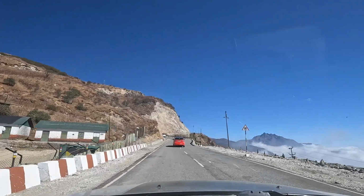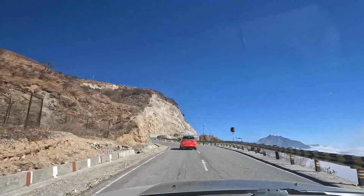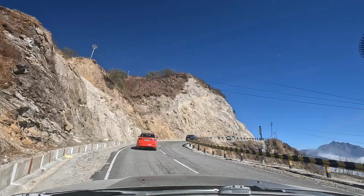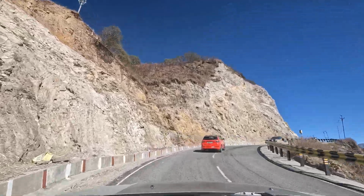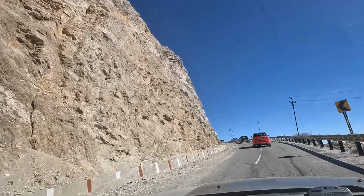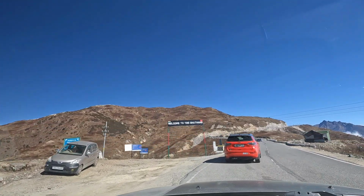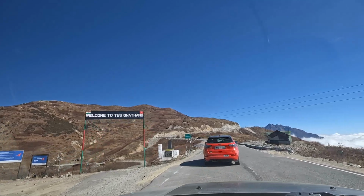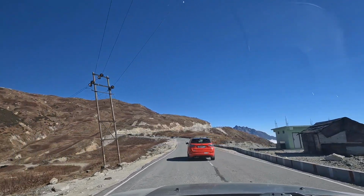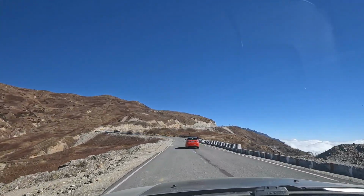As we gain altitude, the green coniferous and subalpine forest is getting replaced with a barren tundra landscape. And we can see clouds floating beneath us. What a sight it is. This road is simply amazing. We are entering Gnathang Valley. Welcome to TBS Gnathang. It's 12:23 p.m. now. Gangtok is 70 kilometers and Kupup 14 kilometers from here.